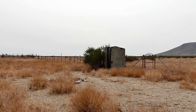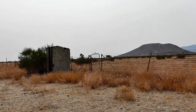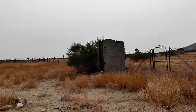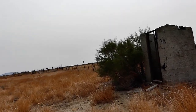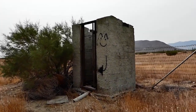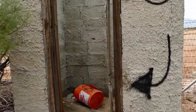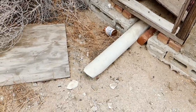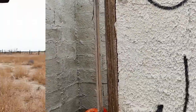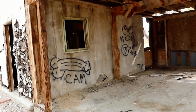There's the outhouse. Should we go check it out? Do you have to poop? Big old turd in there? It'll be an antique turd. It might be worth something. Yeah, nothing in here. There's the sewer pipe though. Cool beans. Oh, the wiener artist strikes again.